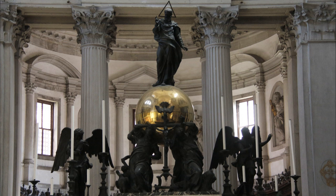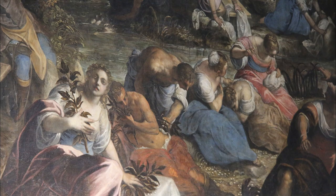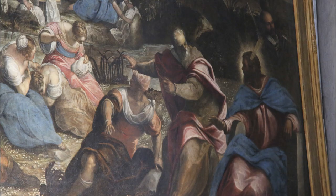They represent God on the terrestrial globe supported by the four evangelists. The sides of the altar are adorned with large paintings by Tintoretto. The one on the left represents the manna harvest, one of the most remarkable landscape paintings by the Venetian master. Manna is the sweet substance that seeps out of certain plants. It was used as food by the Hebrews as they crossed the desert to flee Egypt in search of the promised land.